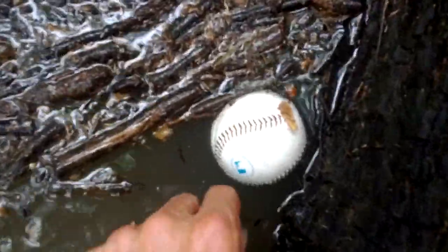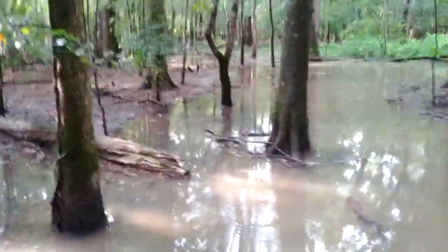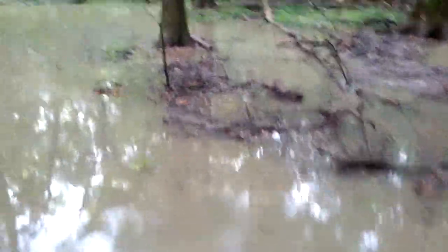And here's a little treasure. We get baseballs that wash in from the park across the street. They wash down and go through the storm drain. So there's a nice baseball for my grandson who plays on one of the teams over there. He can practice with that.